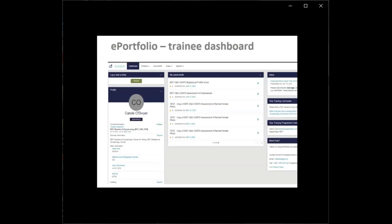When you're then assigned to a hospital, directly under the training program it will give you the hospital name. You just need to check to make sure that the hospital name is correct, and that there is a trainer assigned to you as well. And again, if there isn't, you just need to contact myself. Your inbox is where you will have all the up-to-date information on your ePortfolio.